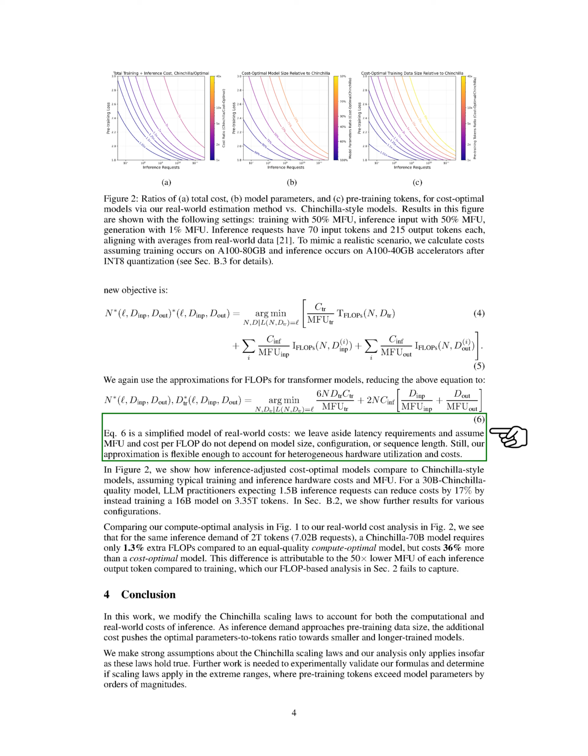We show in a figure how models optimized for inference-adjusted cost compared to Chinchilla-style models, assuming typical training and inference hardware costs and MFU. For a model of Chinchilla quality with 30 billion parameters, practitioners expecting 1.5 billion inference requests can reduce costs by 17% by training a 16 billion parameter model on 3.35 trillion tokens.